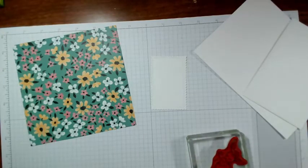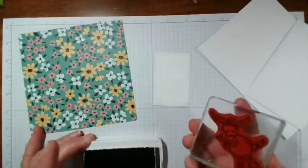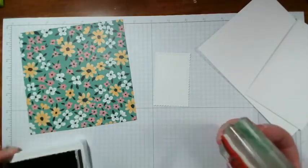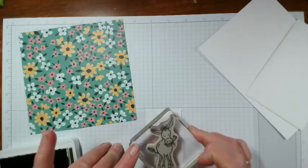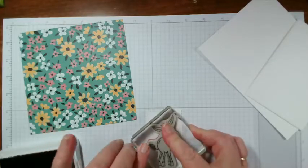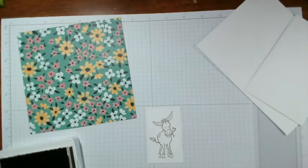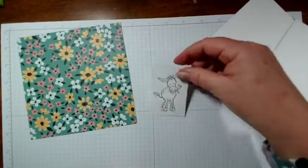Right, a bit of early espresso to ink this up. There we go. Just going to pop that down. I hope it's not too shadowy for you. He should fit in there nicely. Like so. Cute. While that's just drying, I'm going to colour him in with blends pens.